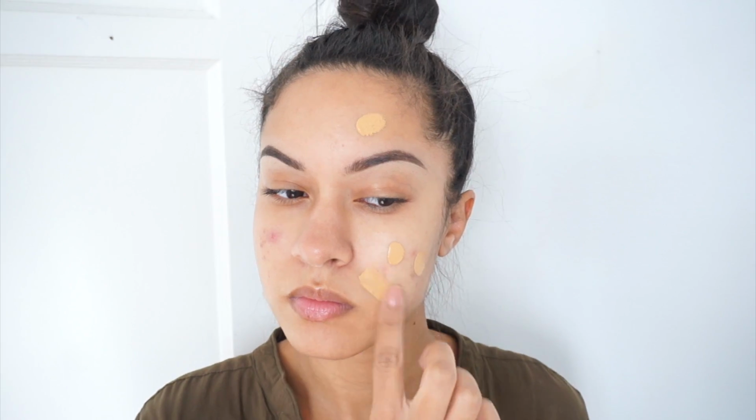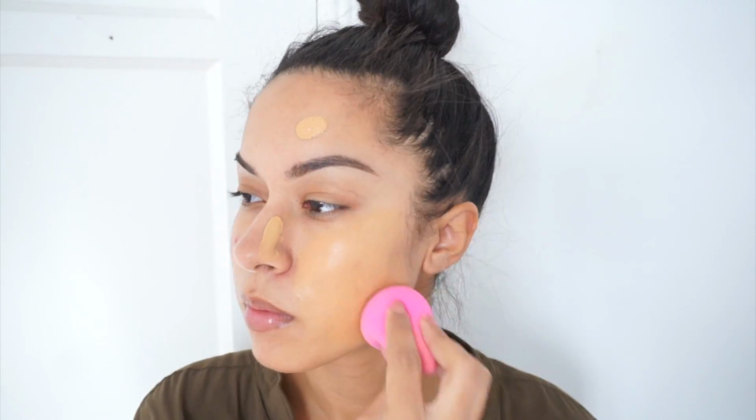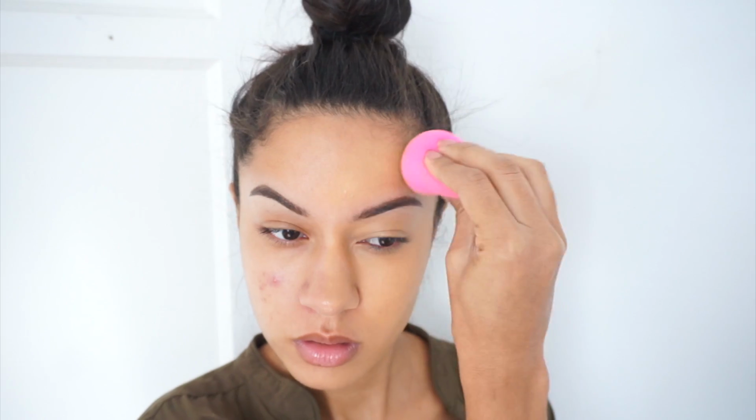So as you guys can see right here, I do have a new breakout right here. And then I do have scars around here, and then I have scars around here. Okay, so I'm gonna be applying half of my foundation with the Morphe M439 brush, and then on the other half, I'm gonna be using my Beauty Blender. So it took away any redness and it evened out my skin tone.